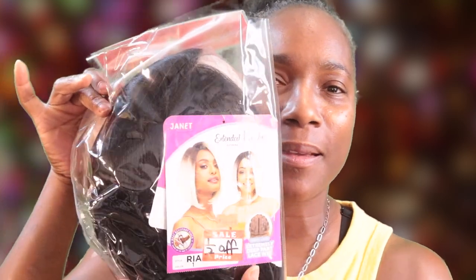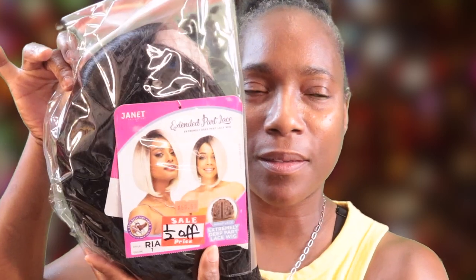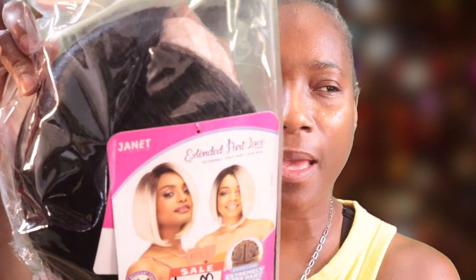Today we are doing a wig review. This one is going to be by Janet. And this is what the stock card looks like. Okay, there you go, if you could see that. So the color I picked up was a number one. This one was originally $59.99. It was the last one. My luck always runs that way. So I got it for half off, okay?